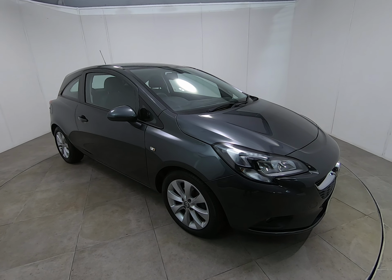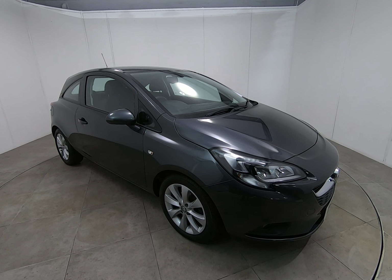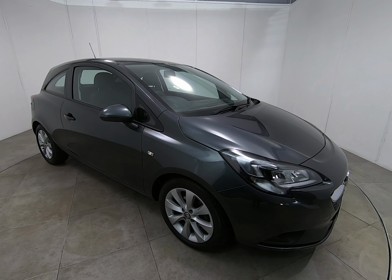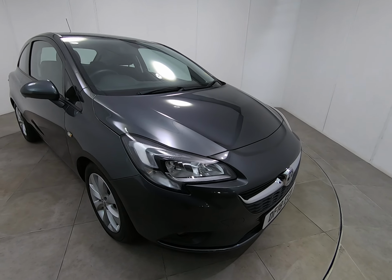Today we have this 2018 Vauxhall Corsa automatic. The car's just had the one mature lady owner from brand new. A fantastic example with a full Vauxhall main agent service history.